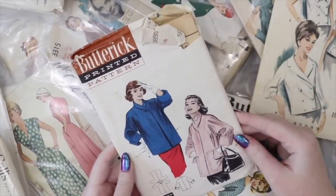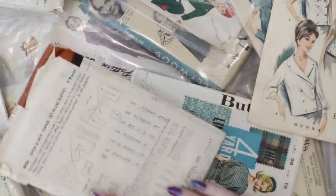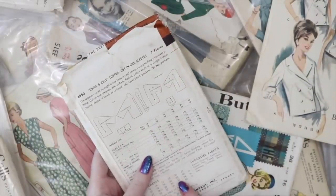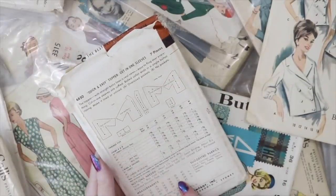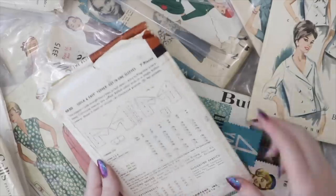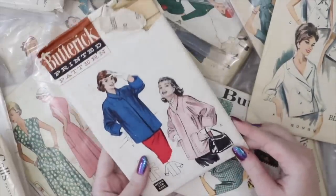This is a size 16 jacket pattern. It has dolman sleeves, so very, very simple to put together, I imagine. Yeah, you've got 7 pieces, and that's including a full lining. So this, I imagine, would be very easy. It's described as being a quick and easy topper, cut in one with the sleeves. Very, very cute. And as I said, feels maybe not factory folded, but probably unused.